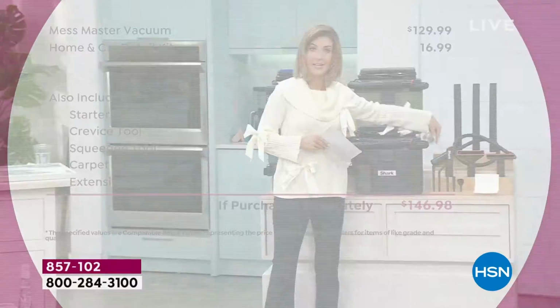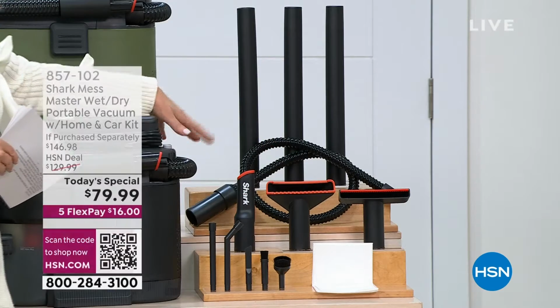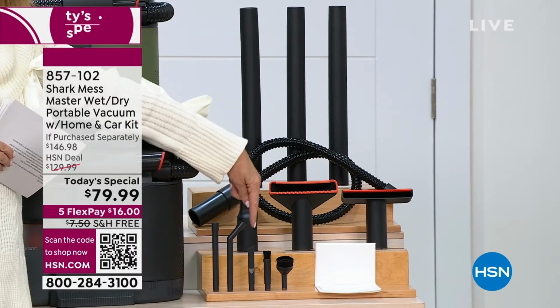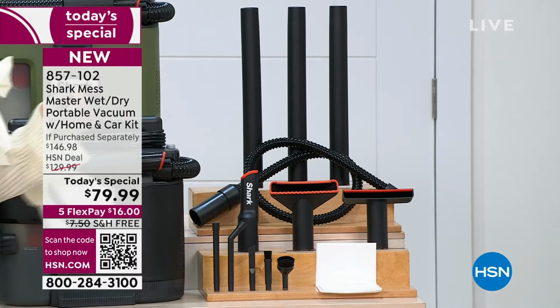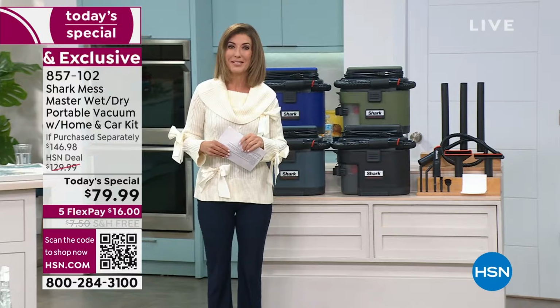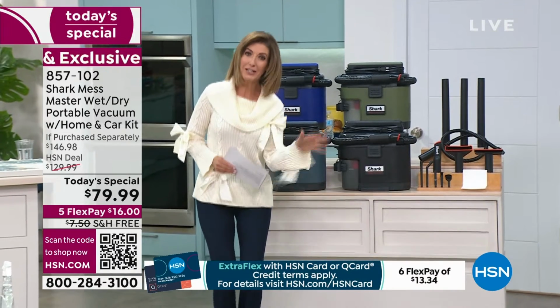$129. Wait till I show you what you're getting here, only at HSN. Only HSN customers are getting this. What is this? This is the full accessory package, including the car detail kit. You're going to get the hose, you're going to get the wands, and you're going to get 5 of these incredibly small tools you can get in all the little nooks and crannies. That's another great value, and you will not find that accessory package with any other Shark MessMaster out there at retail. In fact, you'd have to spend a total of $146.